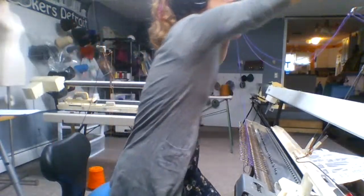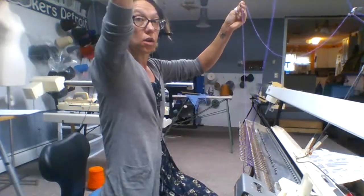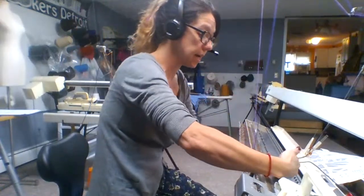So I'm going to bring my bunny ears down, put that yarn in that one, put this yarn in this one, and boom, I am casted on.